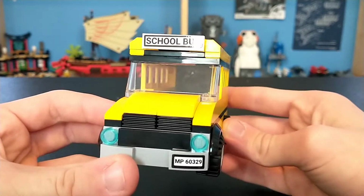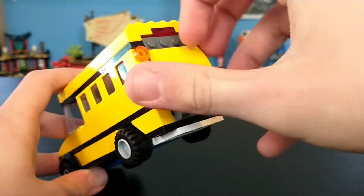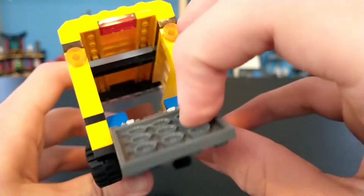You have the sort of little bumper there. So this is a school bus sign. The only way to get in is through the back here, but it does have this epic sort of wheelchair minifigure symbol. So you can actually load it into there, which is so cool to me.